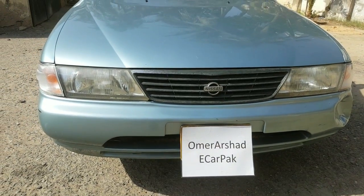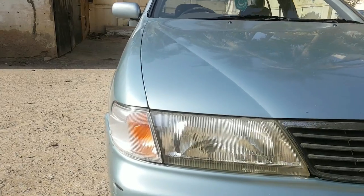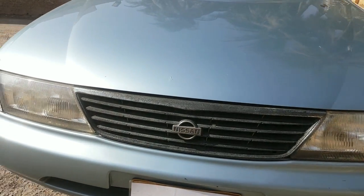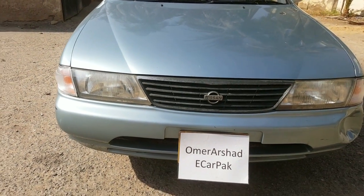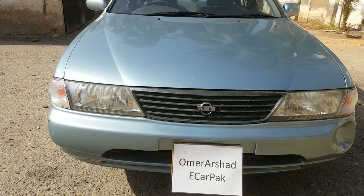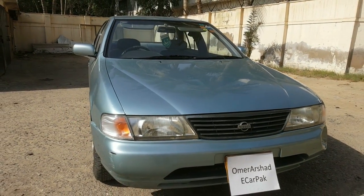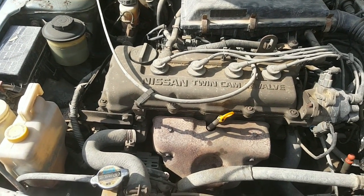Coming to the front, the car had a controversial shape. The headlights, if you see, are extremely long, and then you have the radiator grille. The entire headlight and radiator grille area is not really proportioned. This is not a shape that people liked then, or even now people are not too excited about a shape like this.